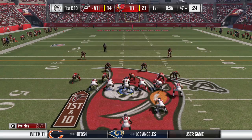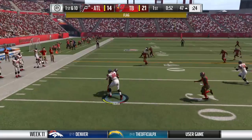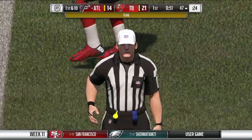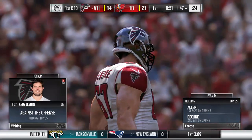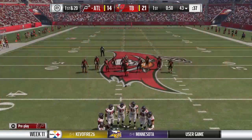They come up in an offset eye. They go play action here on 1st down. And a quick throw here, that's complete. Offense. So oftentimes you see defensive holding. Here it's offensive holding for the flag.